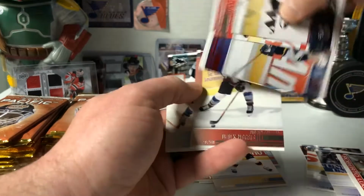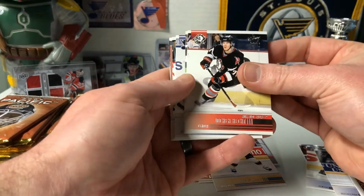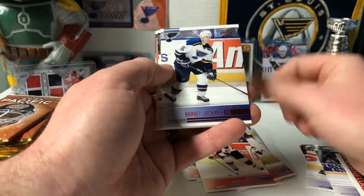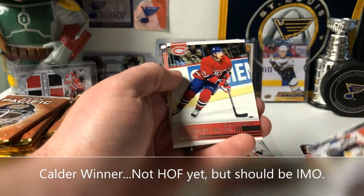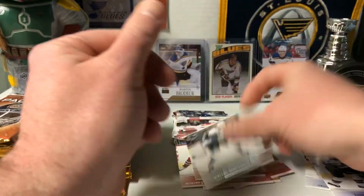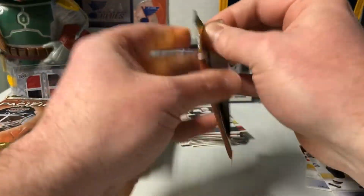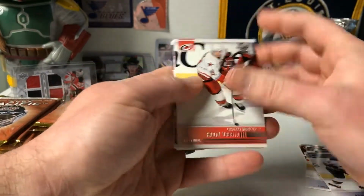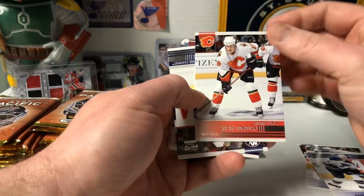How in the heck did they sort these things? Jochen Hecht. There's no joking when it's yoking. Scott Gomez. We got Bryce Salvador, Hall of Famer. Red parallel, that's cool. I like that. Patrice Brisebois, Derek Morris, and Vincent Damphousse. Roman Vopat. I think that says Shane Doan, yep.